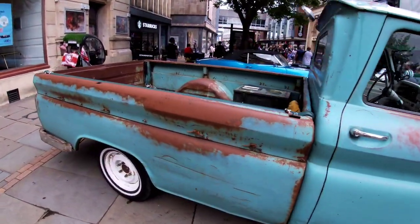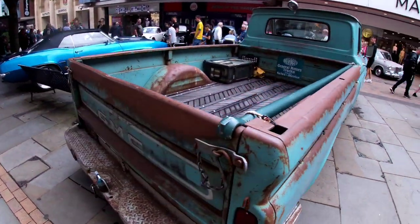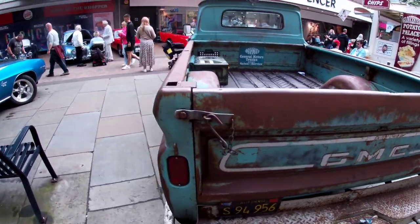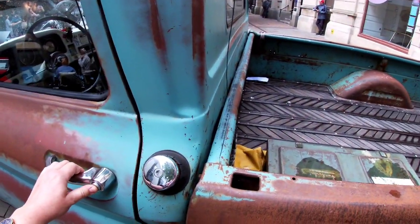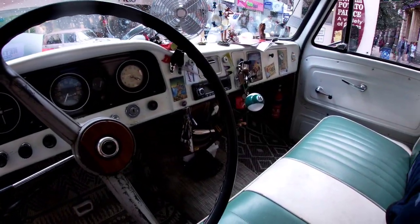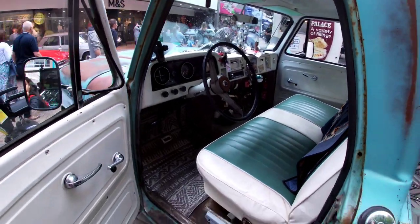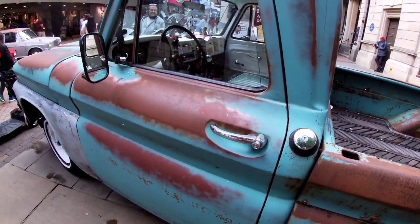This truck's pretty cool. Oh, thank you. A little oil can on the back. Lady said I can open the door. Wow. There you go, you get to see inside. I bet it's so cool rocking around in that. Satisfying clunk. Well, I think that's it for today.